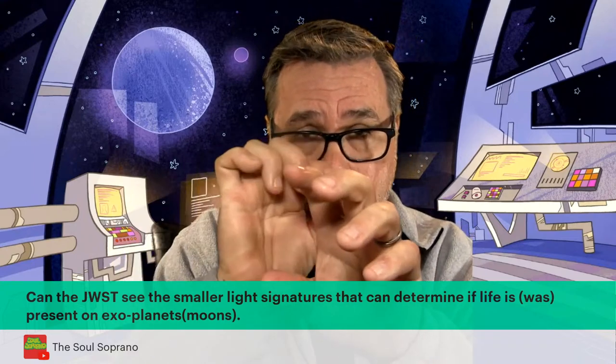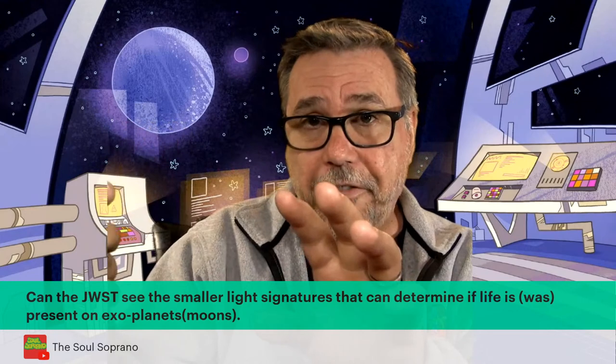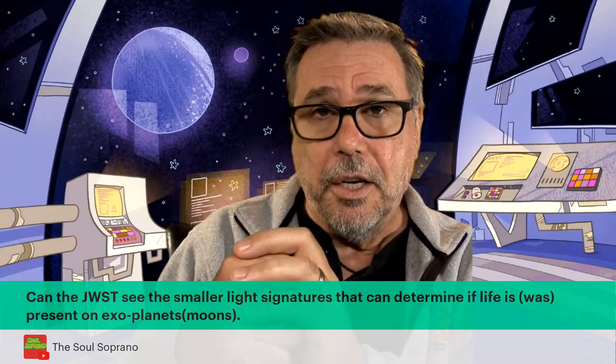So we'll be able to measure the atmosphere as light comes through. We'll be able to also look at the reflected light off of that exoplanet as it moves off to the side of its orbit and reflects onto JWST's detectors.